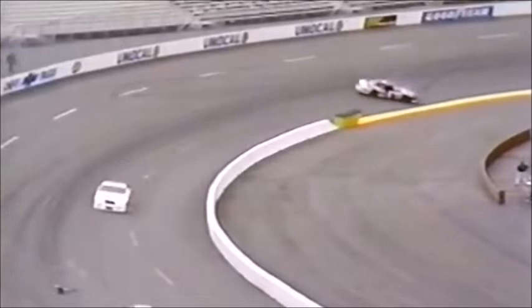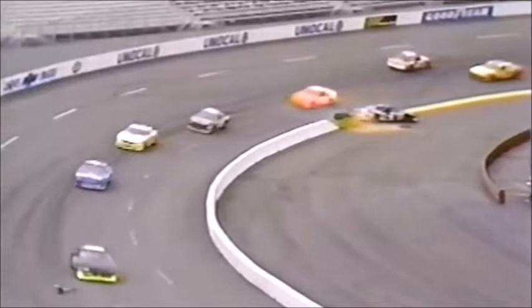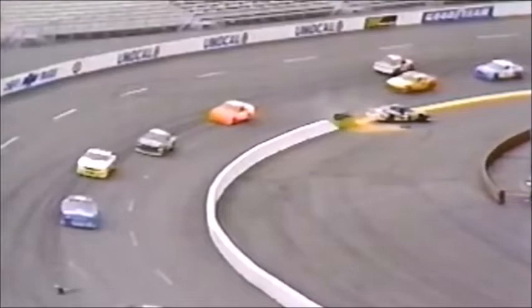This is where the guard slid down into the barricade there, and the sand barrier really saved some damage to Gordon when he hit, if he'd hit that inside wall. And Gordon was able to come back and finish in 17th position several laps down in that Ford, one of only two Fords that entered today's race, which brings up the question, what do you think's going to happen to the Fords out here, Neil?